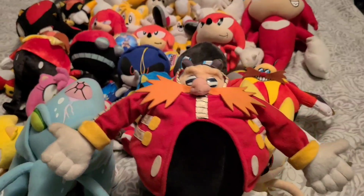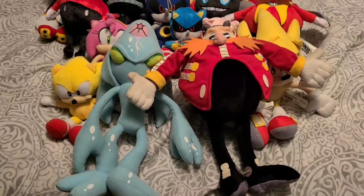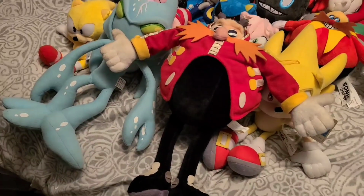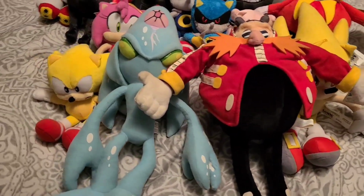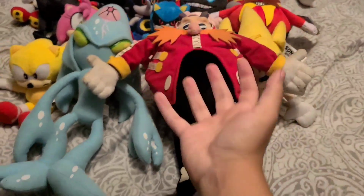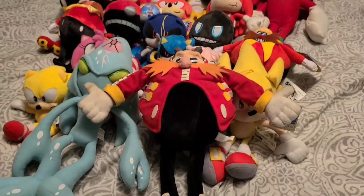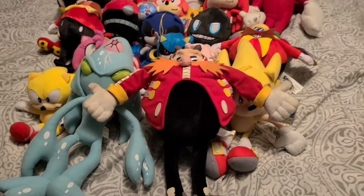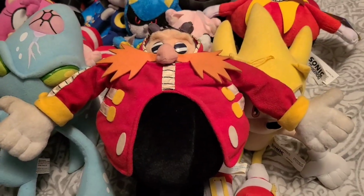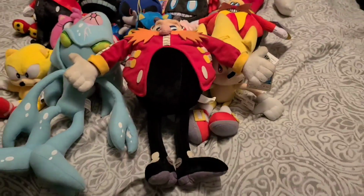My SA1 Eggman plush. Obviously, I've already done a whole video going over the story behind this guy. He really did take over as one of my favorite plushes in my collection right after Chaos. Because this guy is just awesome. Even now, I've had time for it to sink in, and it still is so surreal looking at this guy and seeing him in my collection. This is one of the rarest Eggman plushes out there, and I just own him now.